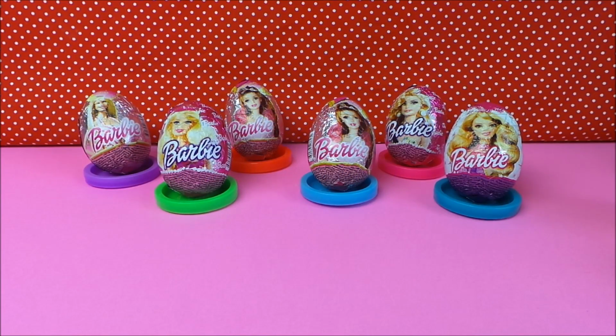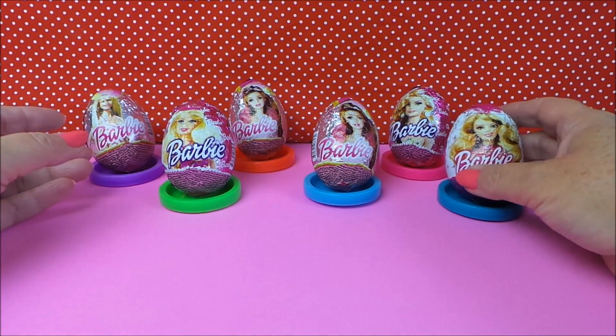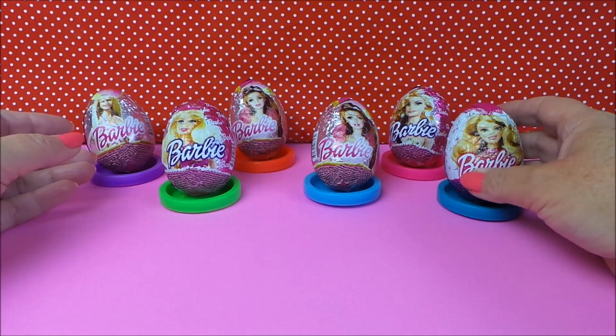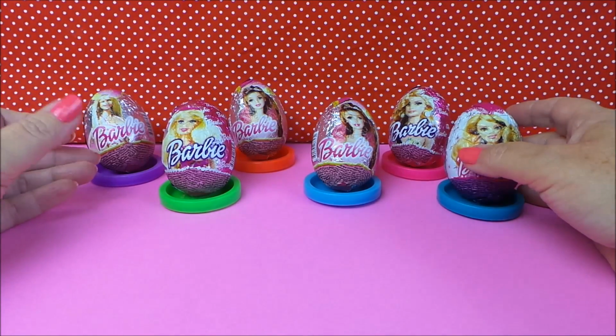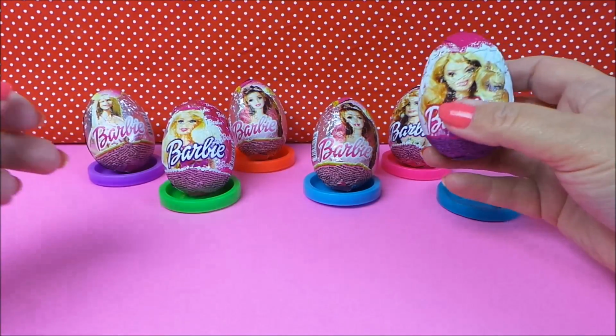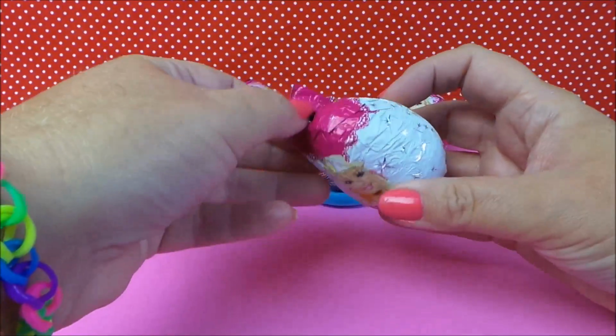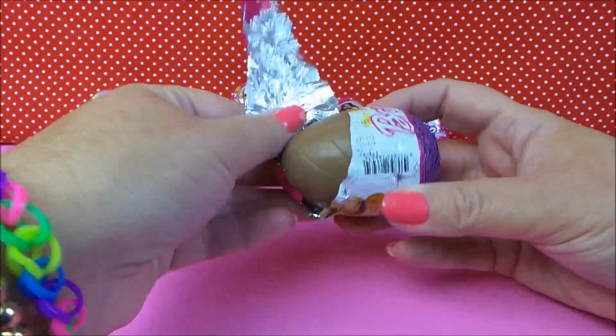And today what we have for you is a bunch of Barbies, six in fact, and these are all surprise eggs. So let's check out what the surprises could be, shall we? So let's start from this side and let's unwrap and see what goodies we have inside.